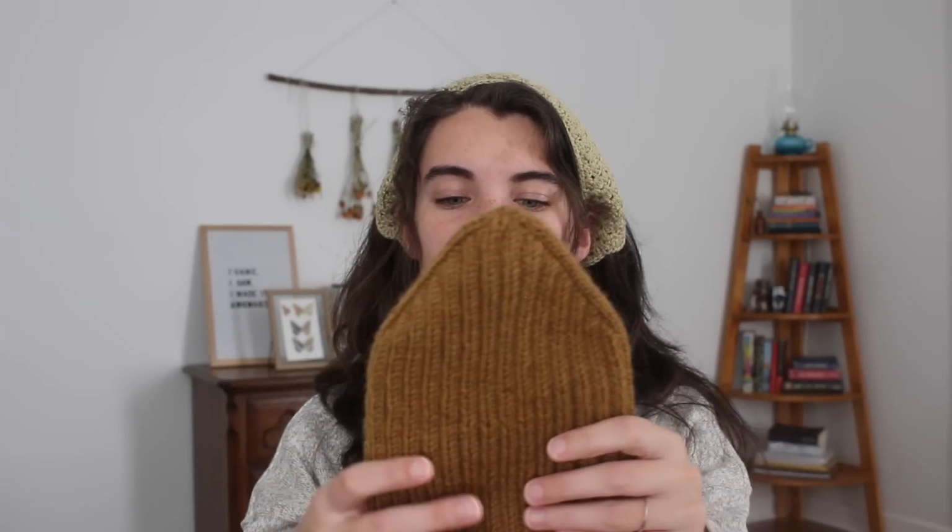so I'm gonna have to find a good cast off because I do like the polished look of not seeing the cast off. So I need to look and see if a 2x2 something looks nice and still polished to fit the polished look of the hat, but I'm enjoying this. Like a quick, easy, maybe not quick, but easy, mindless knit, especially since you do all the increases at the beginning.